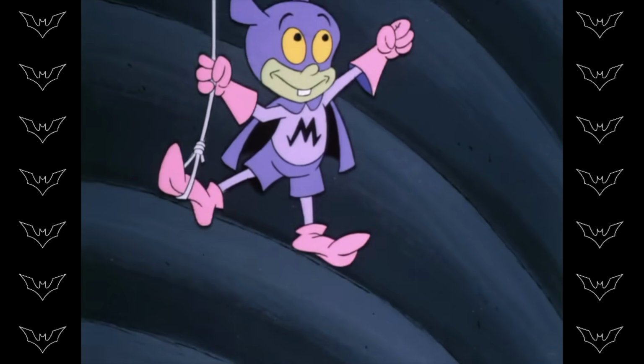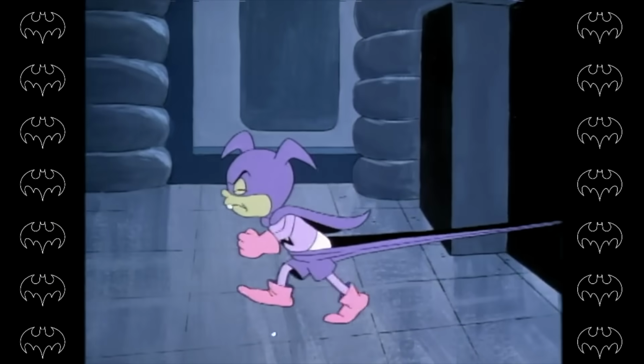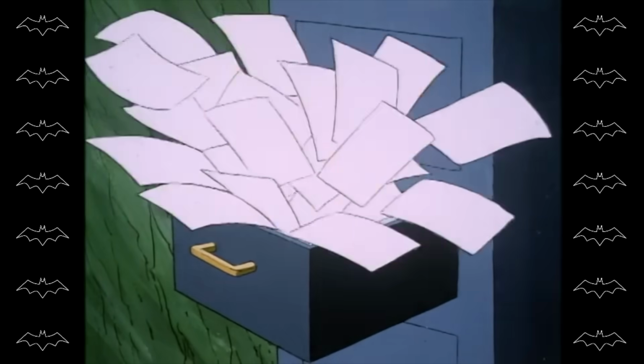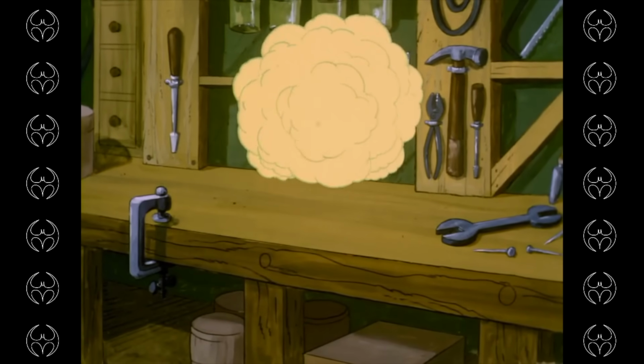As an avid Batman the Animated Series watcher, I remember Bat-Mite's cameo in that cartoon, but I never realized that this line was actually a reference to this iteration of the character.